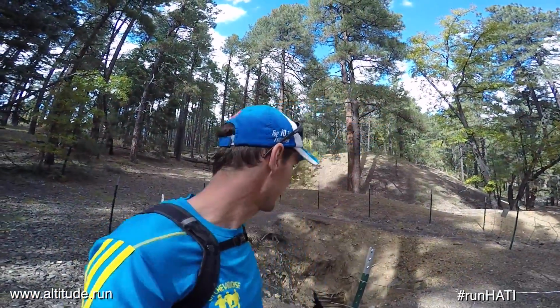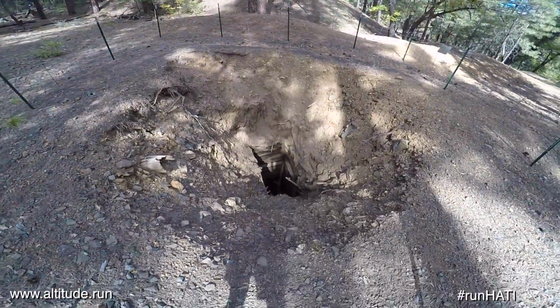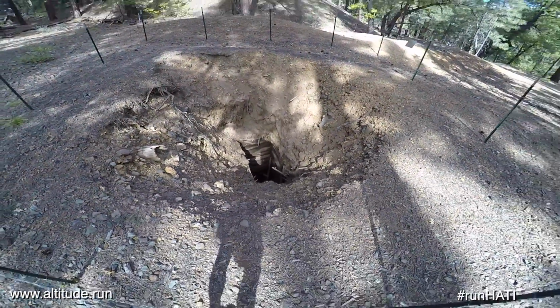This is actually the first mine shaft that I see in Prescott, so pretty pumped up. 12.3 miles, about 2 hours, and then 2,300 feet of climbing exactly. That was a tough run at the end. Starting to run out of energy, I think, but it was good overall.